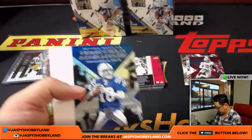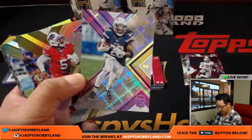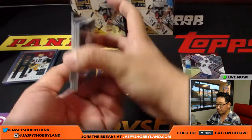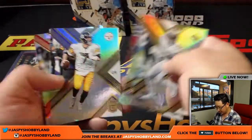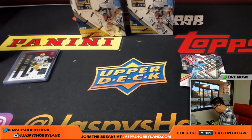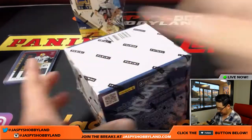Let's see if we can get some other low numbers or maybe some more letters. Love that Spellbound set. There's Melvin Gordon to 99 for the Los Angeles Chargers. Here's Frank Gordon 99 for the Colts. Letters. Ryan Switzer to 499. No more letters? One more letters. Derrick Henry to 149. No more letters. We're trying to finish that set. All right, two boxes to go, folks.